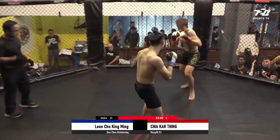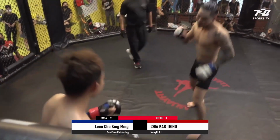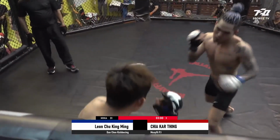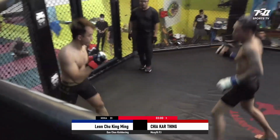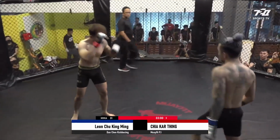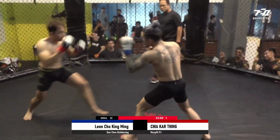Round number one, we have Leon Chu with the braided hair. Big head kick there coming out from Leon. Oh, big right hand there from Leon. Chia Ka Ting in the green and black trunks, representing the hometown team of Muayfit Petaling Jaya. I think there was almost a low blow, so they touch gloves there.